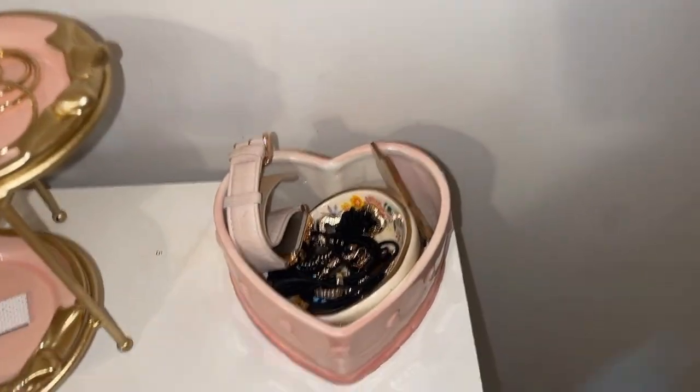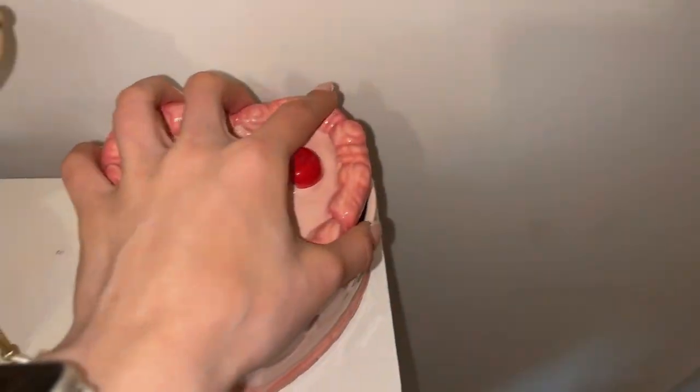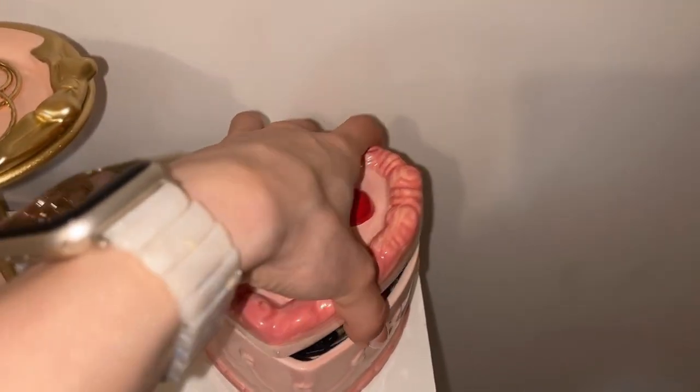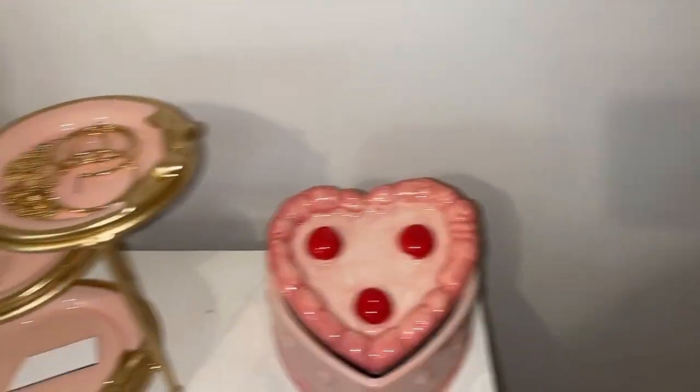And then in here is just more jewelry and like a watch and, you know, just like little things like that. I need to fix this better so it can close. But yeah, this is from TJ Maxx and this is from Five Below.